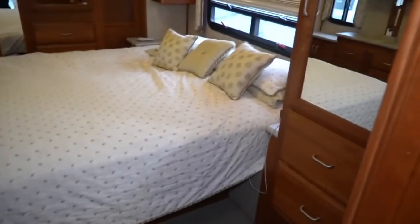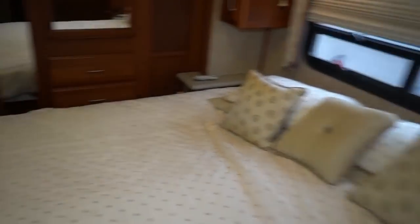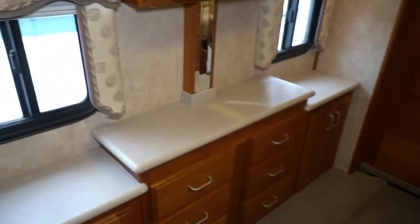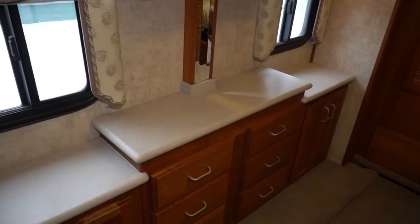Once you arrive here, this unit will be hooked up to power, and we're going to give you a full orientation that you can record on your camera or phone if you wish.